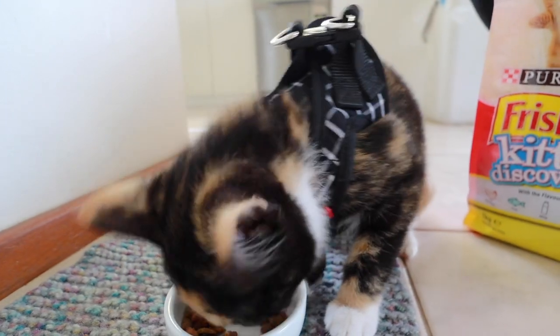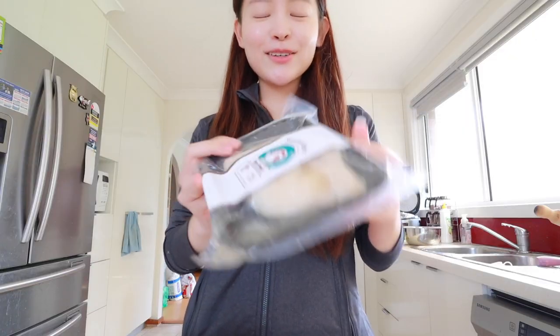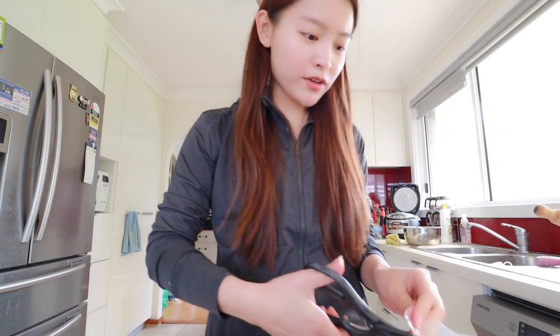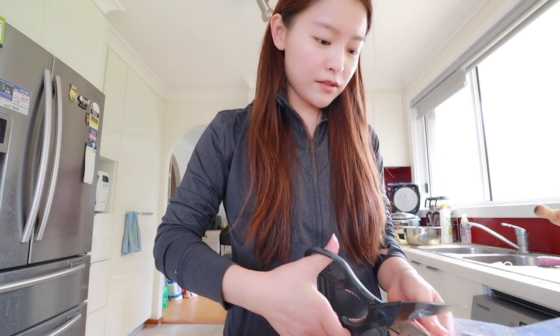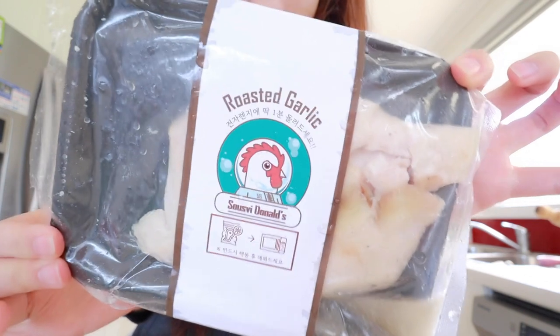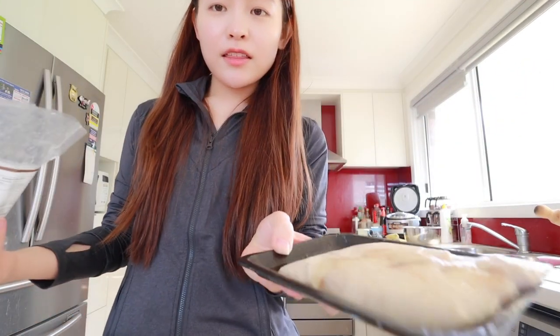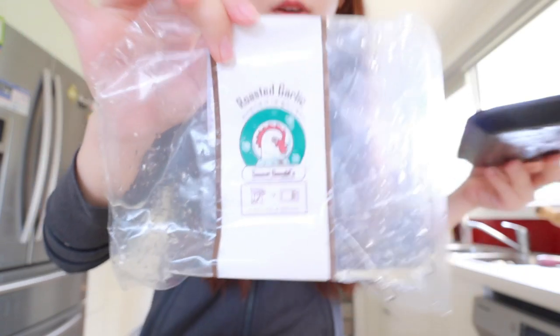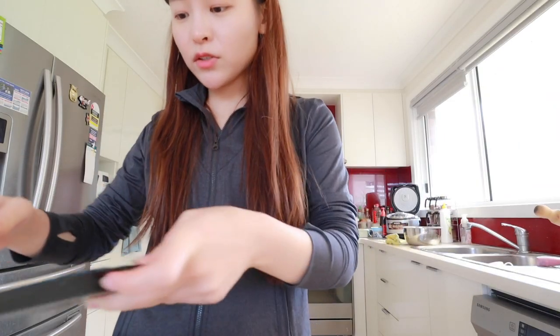Wow, someone's hungry. Now that Rosie's sorted, back to me. I'm going to be trying this chicken breast that I ordered from Mola Shop last week. I still haven't had time to try them yet because I've been so busy, so we are going to try today. This one is the roasted garlic flavor. I've been defrosting it. Look at that, that actually smells really good. On here it says microwave for exactly 1 minute, so that's what we're going to do.